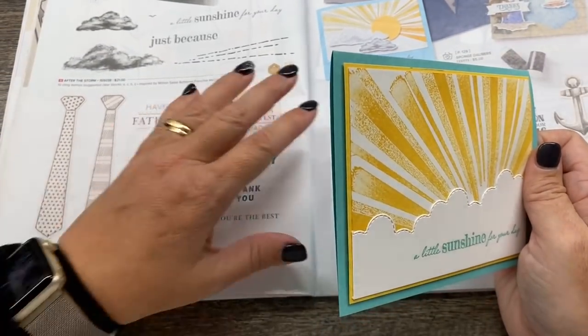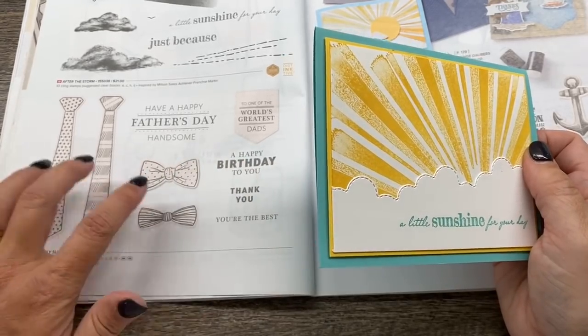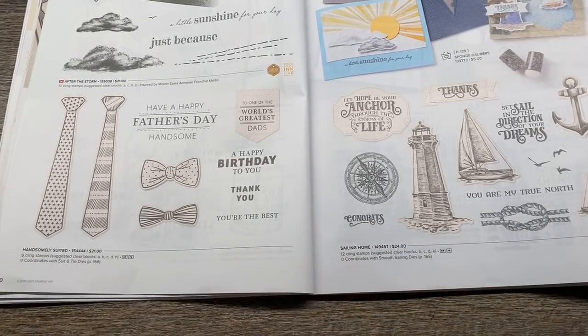Handsomely Suited. I've got a bunch of samples for this. I don't know where they went, though. It's a great masculine set, though. Lots of good stuff there.